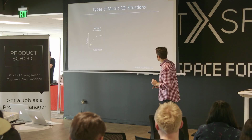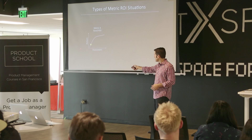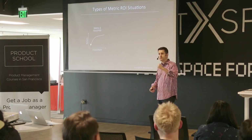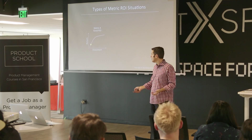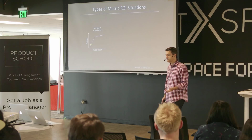Now, when you do that, you typically see one of three metric ROI profiles. The first one is what I call a good ROI. And the way I show this is we've got return here and investment. The yellow dot is where we are today, and the white line shows if we pursue the best ideas and we invest this much, how much return will we get? So hopefully that makes sense. This is a good ROI, right? We're down here with a little bit of investment. We can go up here and get a lot of return, right?